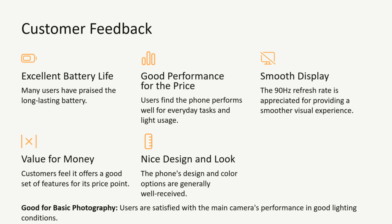What are the customers' positive feedback? First point is excellent battery life. Many users have praised the long-lasting battery. Second point is good performance for the price. Users find the phone performs well for everyday tasks and light usage.